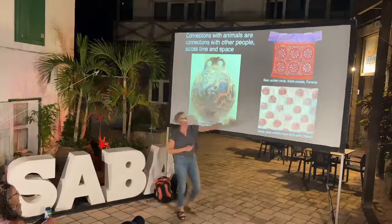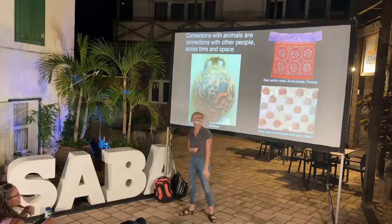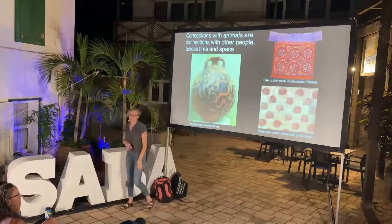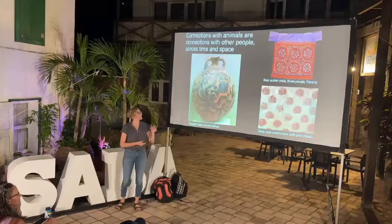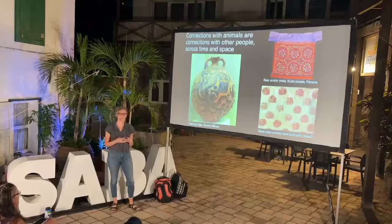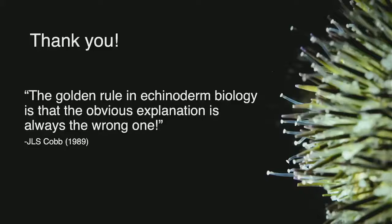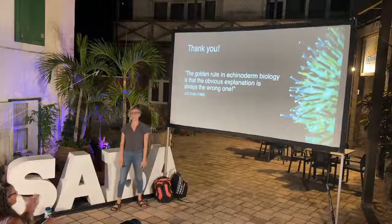And then here's a couple of more contemporary examples. Here's a mola from Panama and a sea urchin bark cloth painting from Hawaii. So that's really my big take-home message, that animals connect us to each other in all sorts of ways. So I want to thank you. I'm ready to take questions, and I hope you'll agree with Dr. Cobb here, just talking about how strange sea urchins are. The golden rule in echinoderm biology is that the obvious explanation is always the wrong one. Thank you so much.